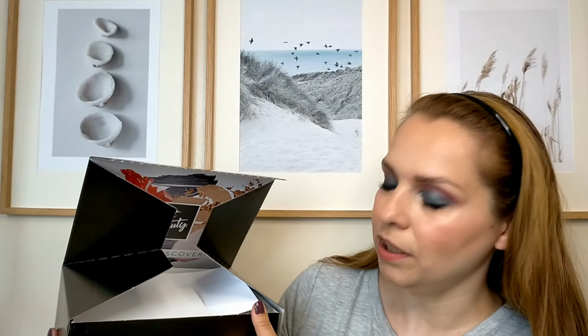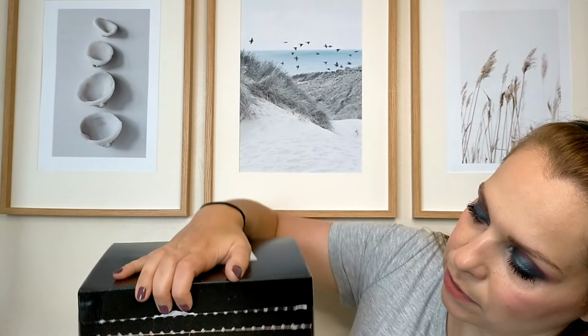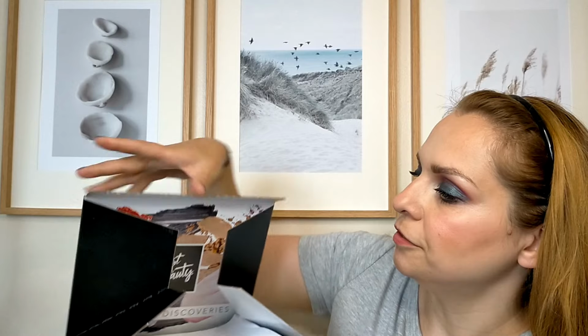Latest in Beauty is back, for me anyway, and they're also back with a different type of packaging, which is a lot more eco-friendly. You used to get the box inside a plastic bag, but now the box is more like that glossy box style. I'm just covering the label, where you just take the thing here off, and then everything is inside.